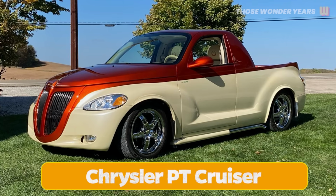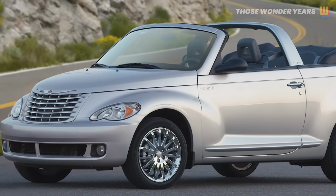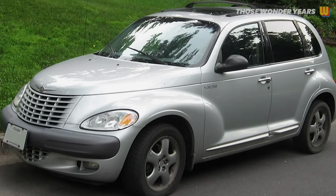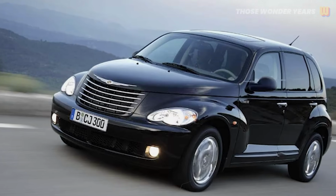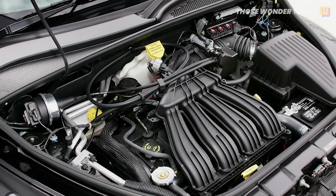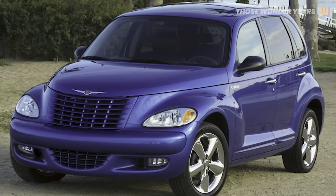Chrysler PT Cruiser. The Chrysler PT Cruiser is one of the most infamous automotive blunders in American history. A car that looked like a retro fever dream but drove like a bad decision. Launched in 2000, Chrysler gambled on nostalgic styling, hoping to capture the hearts of drivers craving something different. Instead, they delivered a cramped, underpowered, and cheaply built disaster that aged like spoiled milk. Under the hood, the PT Cruiser offered lethargic four-cylinder engines that made acceleration feel like a chore. Its sloppy handling and outdated four-speed automatic transmission only made things worse.